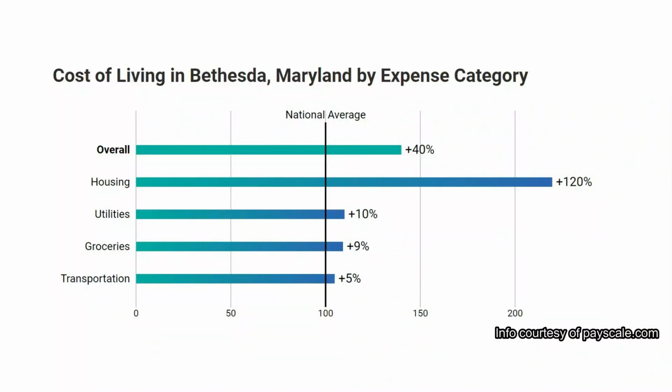Now let's talk about our next category, cost of living. The overall cost of living in Bethesda is 40% higher than the national average. Everything's a little bit higher, but the bulk of that comes from the housing prices, which are 120% higher than the national average. So you may be thinking, Bethesda is the place for me.